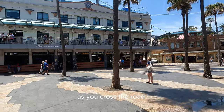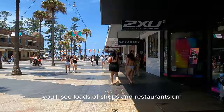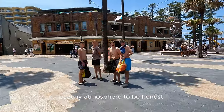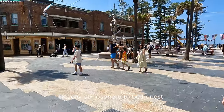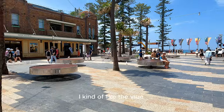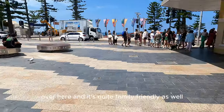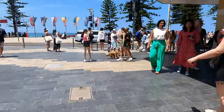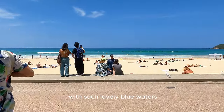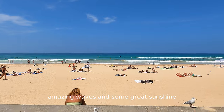As you cross the road from the wharf and walk along the promenade, you'll see loads of shops and restaurants here, and it's quite a nice beachy atmosphere, to be honest. Manly is a lovely commercial beach, and I kind of like the vibe over here, and it's quite family friendly as well. There you go, you can now see the beach right in front of you, with such lovely blue waters, amazing waves, and some great sunshine.